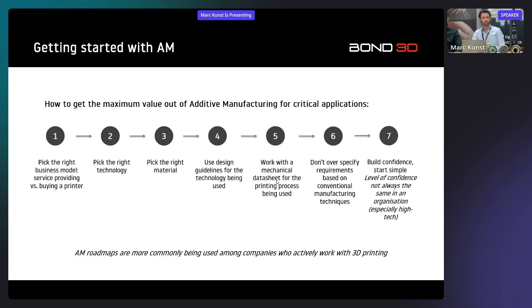And the last part is building confidence and start simple. We see a lot of people that are under time pressure in projects. They don't have time to pick up additive on the side. So sometimes you can run a parallel path or start with something simple, just to prove that it actually does what it should be doing. And that's also the case with the project that we're going to present.